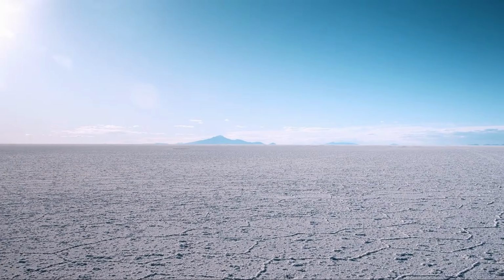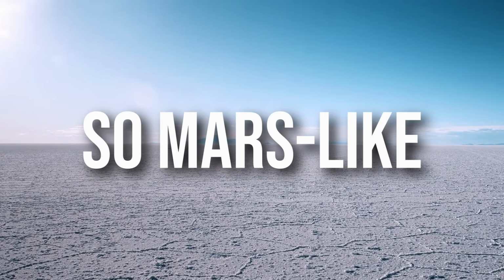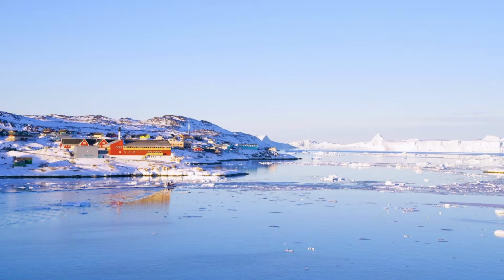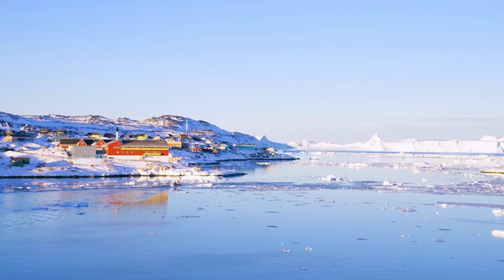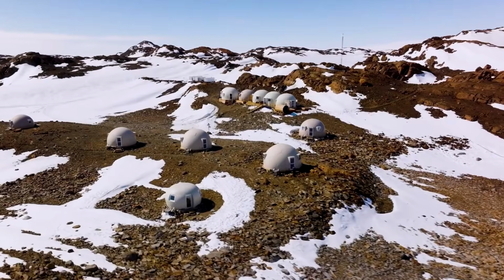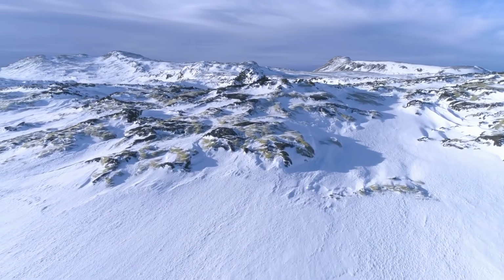And because the terrain is so barren, so Mars-like, NASA has used it as a testing ground for equipment and procedures. So your final image isn't a skyline. It's raw land, cold and empty enough to be used as another world. And that's just one version of Canada.